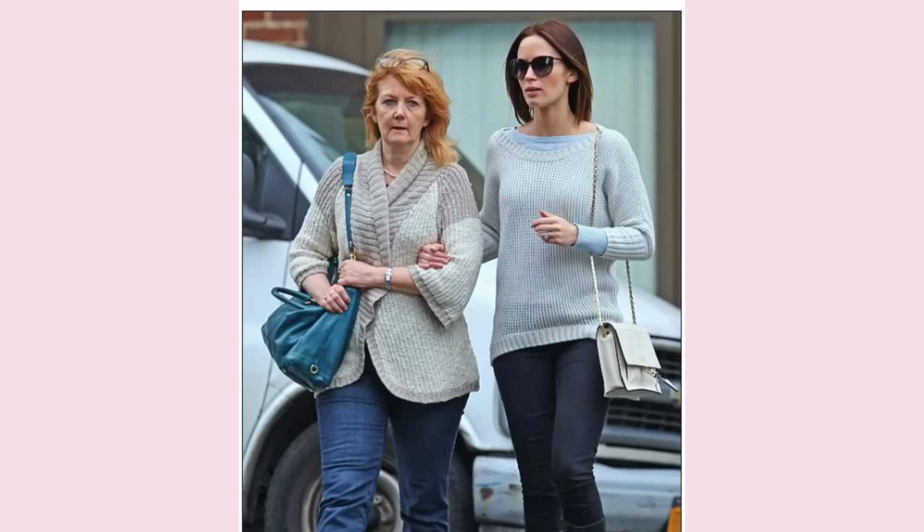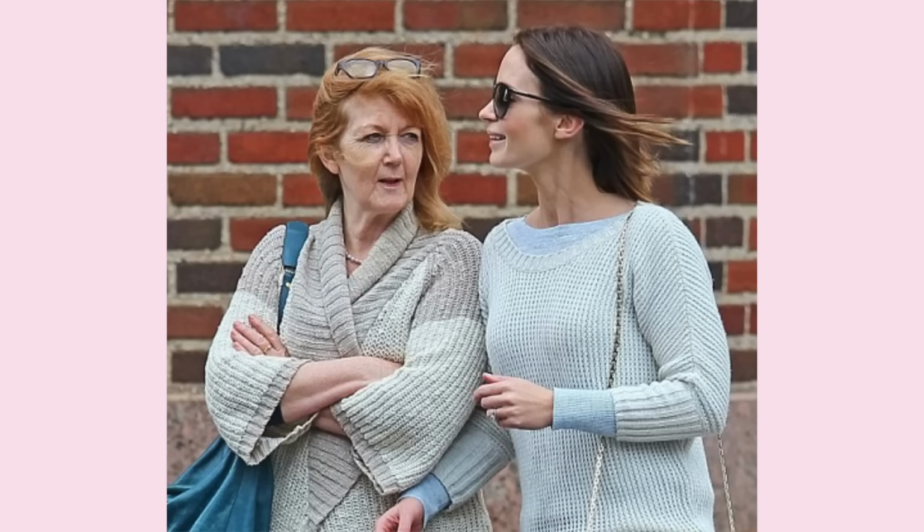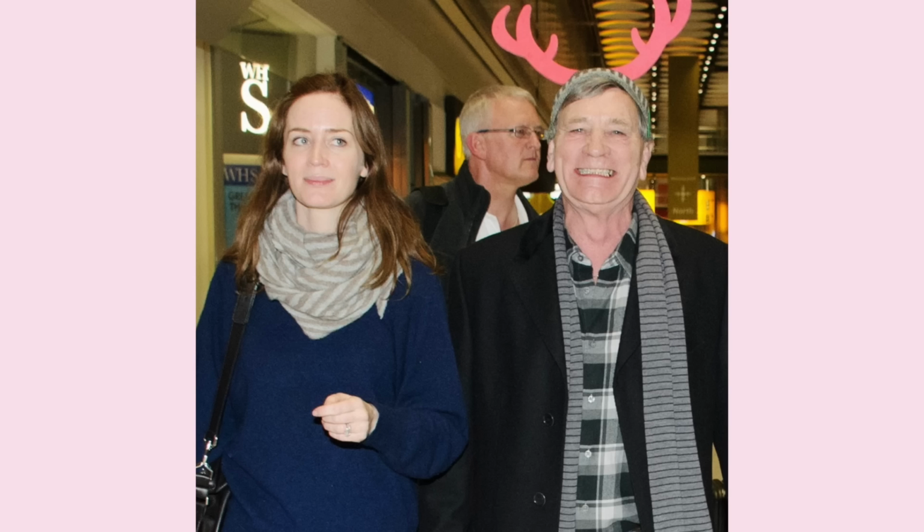Emily Blunt was born in London on February 23, 1983, to her parents Joanna Mackey, who was a former actress, and her father Oliver Blunt, who was a barrister. I think Emily shares a lot of common facial features with her mother, but if you look at Emily's midface, it looks more like her father's. In particular, the nose and the surrounding midface area looks more like her father's.